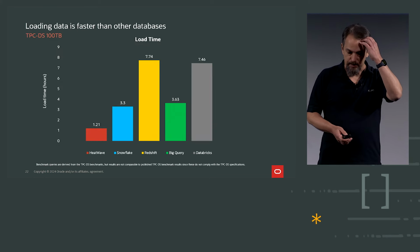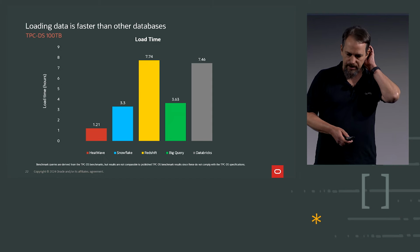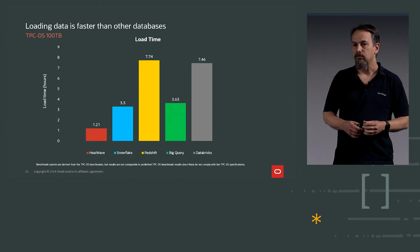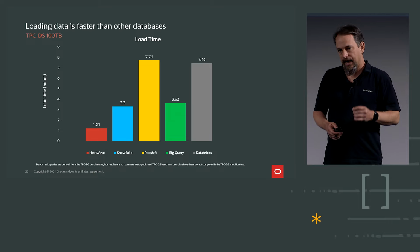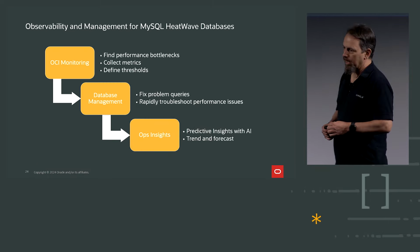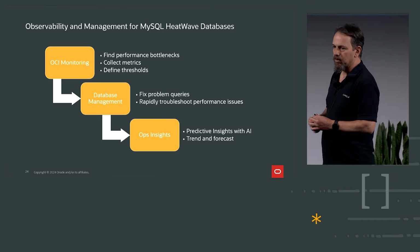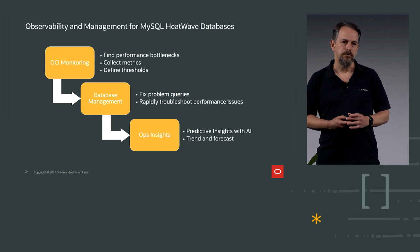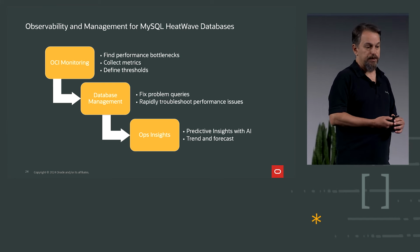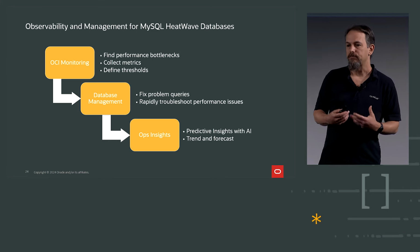And again, just talking about load times, you wind up having an extreme advantage over the competition in terms of your time to have your data ready to do insights. And then we also offer you insights on that system. You've probably seen, if you've been listening to the OCI presentations today, that OCI has done a lot to the metrics and observability for OCI in general. And for Heatwave, we've participated in that.